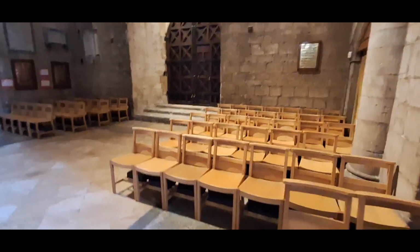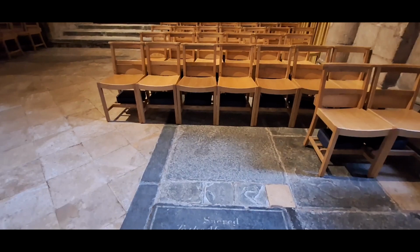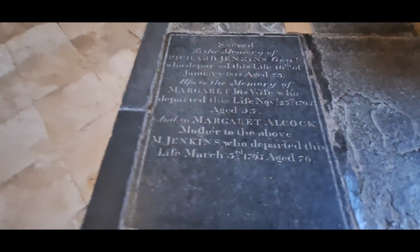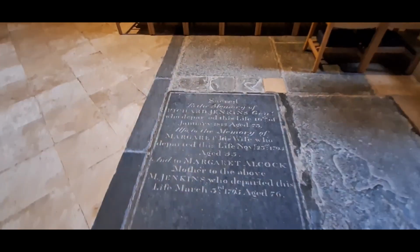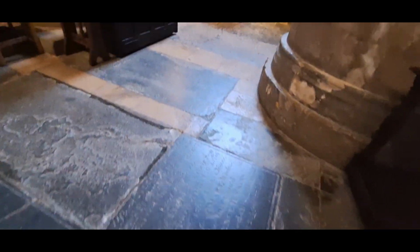Look at this for an old building. Priscilla Pillard Jenkins, age 73, 1795, 3rd of August. And that's the gravestone in the Abbey and a few more. And that's a visitor's book. Tewkesbury Abbey.